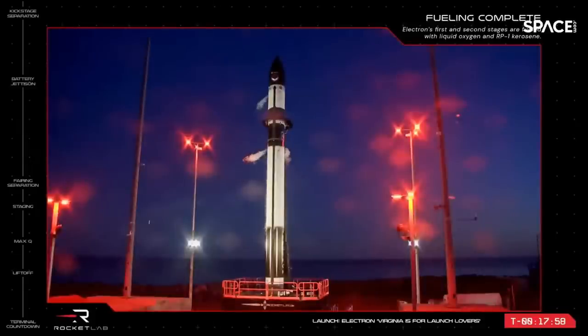Electron's second stage carries on with the mission until it almost drains the batteries that are powering its Rutherford engine. It won't have reached the mission's orbital altitude yet, so to keep going, the second stage switches to a fresh set of engine batteries. This is an action unique to Electron because it was the world's first rocket to use electric pump-fed engines to get to orbit. Battery hot swap, as we call it, will happen around T plus 6 minutes and 45 seconds into the mission.